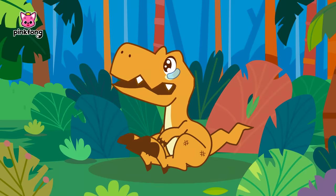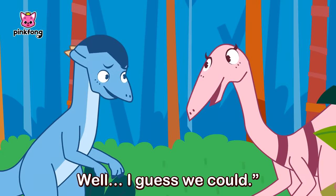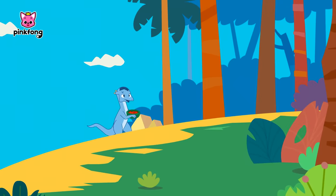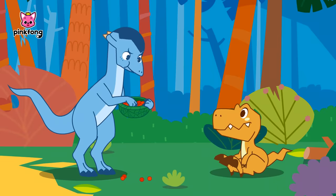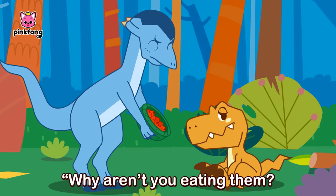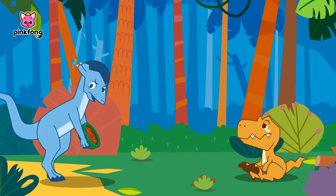I'm hungry! You're hungry? Oh no! Okay then, we'll bring you some food! We will? Well, I guess we could. He looks kind of scary though! Hey, little one, we brought you some fruit. You're going to love these. Why aren't you eating them? Go ahead, try them. Oh, I worked so hard to get these. Oh, I don't know what I'm gonna do with you.